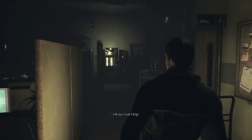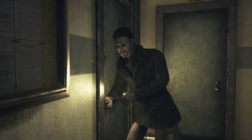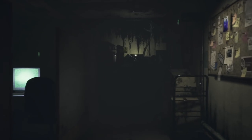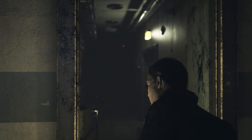Oh, shit. Oh, it's out! Fuck. It's a chain, you moron! Use the shears. Right. Whoa! Oh! Shit! What if I didn't have the shears?